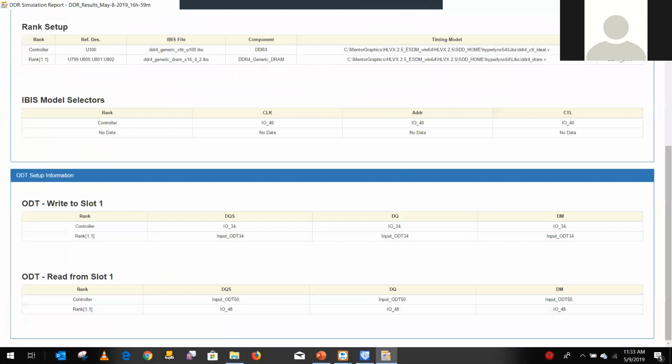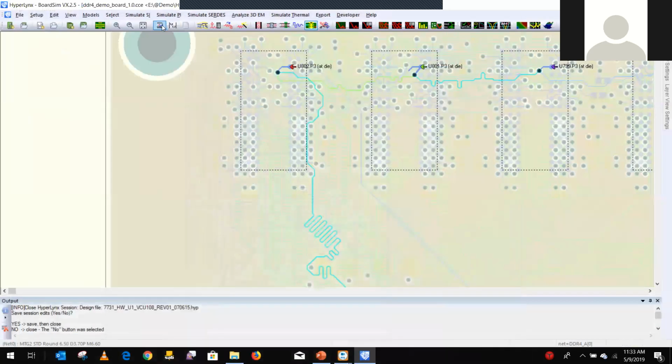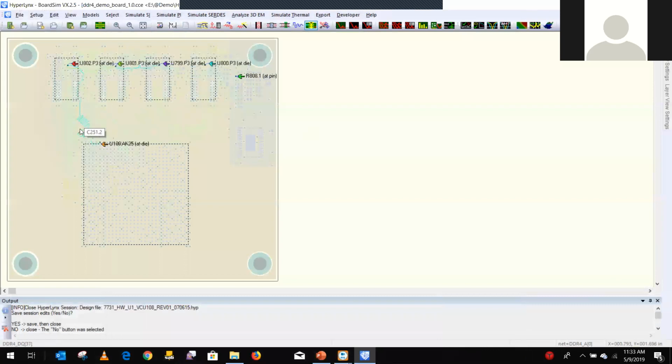So, through the generic model, I am able to figure out if my routing is problematic or not. And based on this, while I'm waiting for the real IBIS model to arrive, I can actually do things. And right now we have this capability for DDR4 with the generic, and I'm sure they'll have it for DDR3 and maybe something else. But this relieves you from needing to have the real IBIS model.